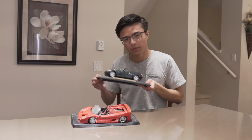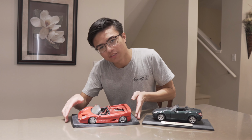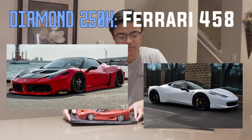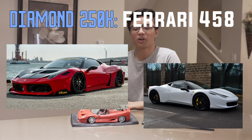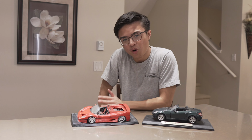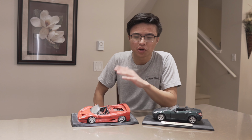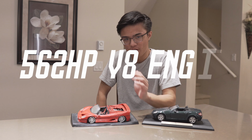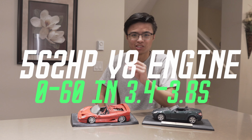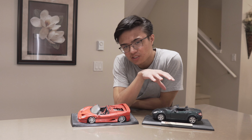And now, just like how we talked about the Mercedes' younger brother, the AMG, we're lucky enough to be able to talk about the Ferrari's younger brother, the Ferrari 458. That car, at $250,000, the diamond price tier, you get so much car for so much cash. It has a 562 horsepower V8 engine with a 0 to 60 time of around 3.4 to 3.8 seconds. So it's a lightning bolt. It just goes. And you get 9,000 RPM with this thing.